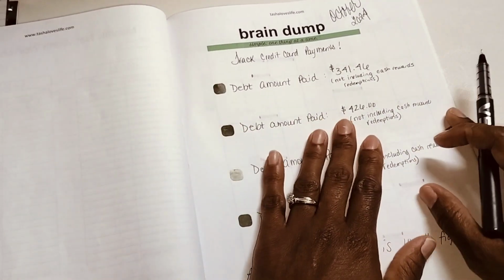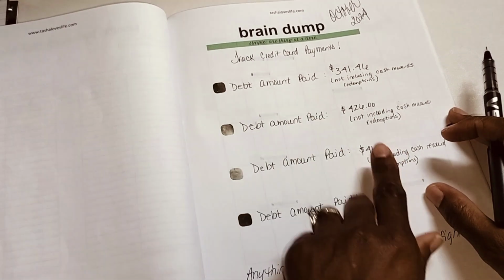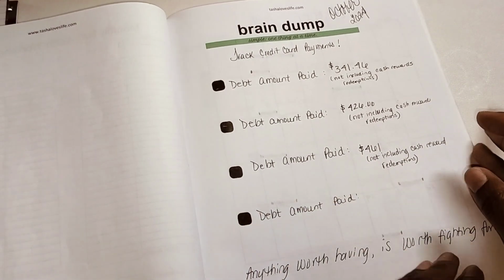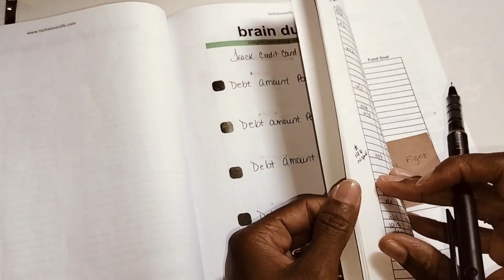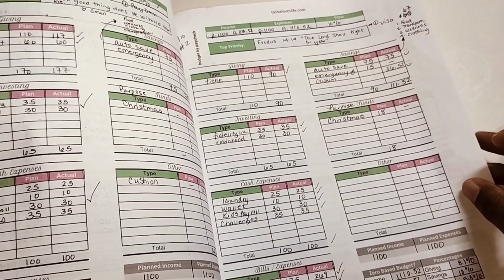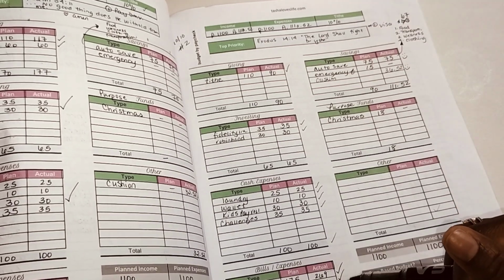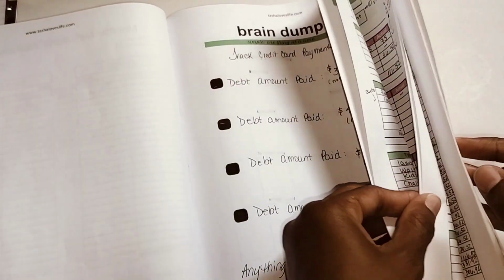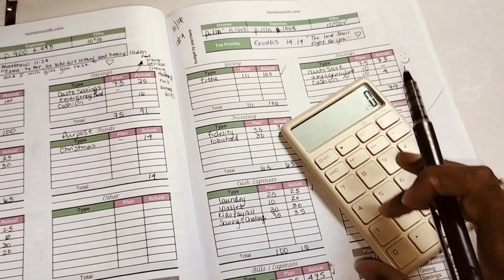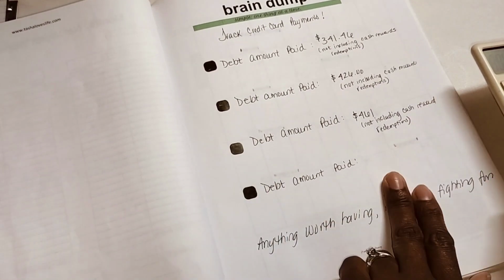So I've been tracking this off camera. We paid $341.46 towards debt in week 1, $426 in week 2, $461 in week 3, and then I have to check week 4. So I'm gonna check that. I don't know how I got that amount, but I did. So for week 4, 147 plus 29, and then whatever else I did not get to fit, I'm going to include that here.